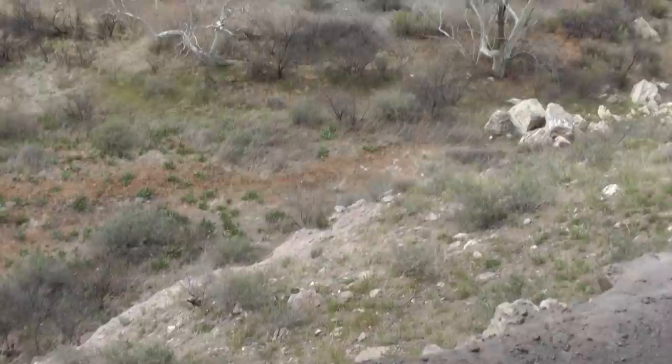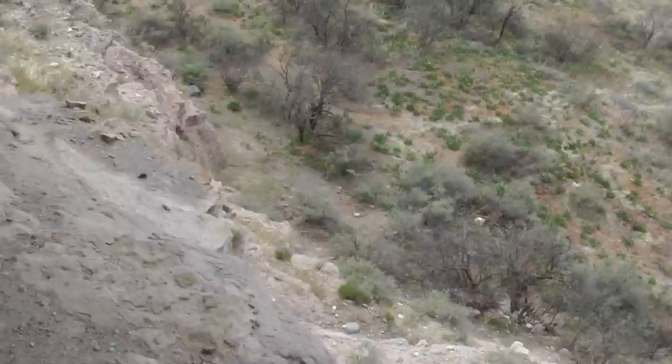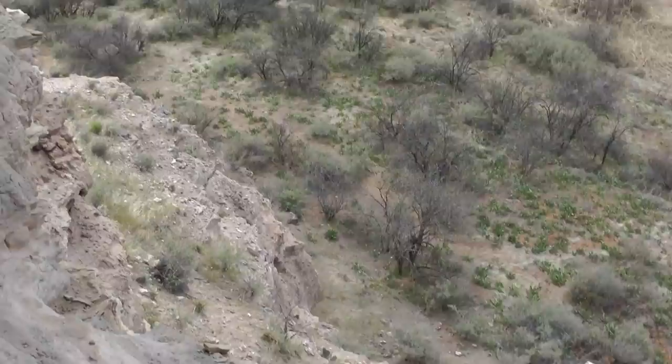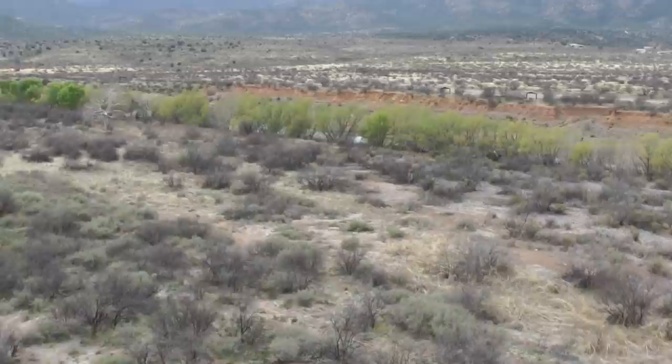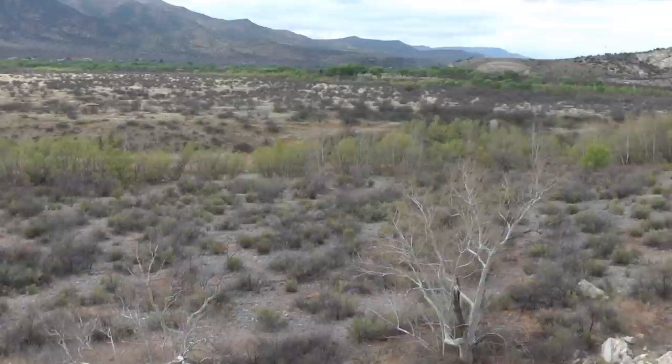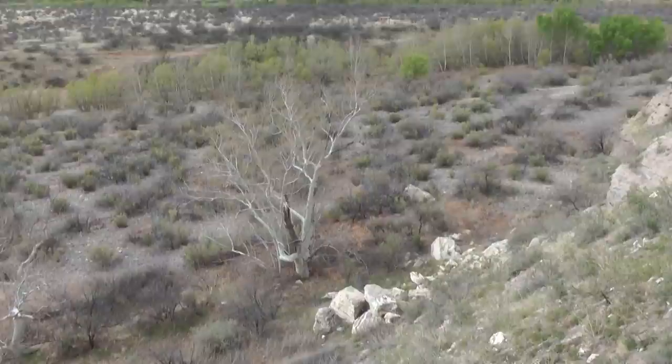Now I have to be careful. One slip and I'll tumble down hundreds of feet. Look at this, my goodness, what a view. Now, from the camera perspective, it might not look like it's that far away, but it's several hundred feet to tumble off of this cliff onto the ground below us. Now, if you see that green tree line over there, that's the Verde River. Now, if you remember, I mentioned that hundreds of years ago, when this area was much more lush than it is today, the river was actually 20 feet higher. So possibly it flowed right here at the base of these cliff dwellings.